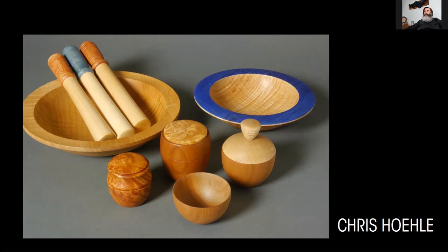So somewhere in there, I decided to go ahead and make the leap to quit the full-time day job and become a full-time woodturner. And I made that leap in 2019, right before all this stuff went down with the pandemic. So it was kind of unfortunate timing, but I still had some positive things go on last year.